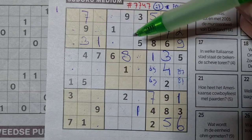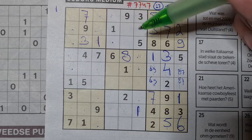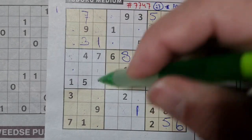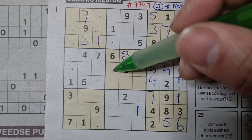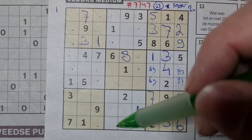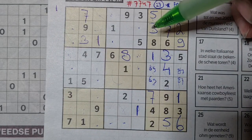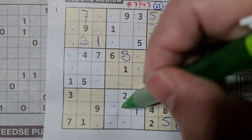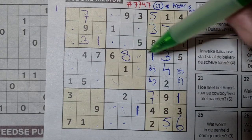Need a 4 here. Yeah. Thinking. Need a 3 here. And need a 3 there. Need a 3 here. Need a 7 here. Need a 7 there. Okay.